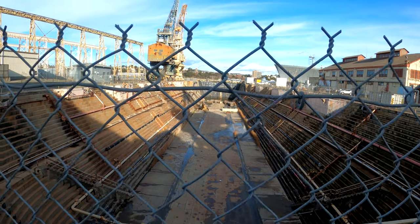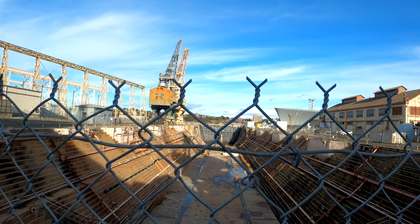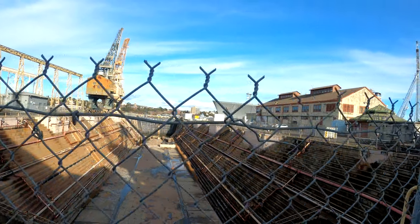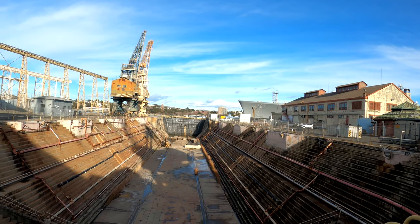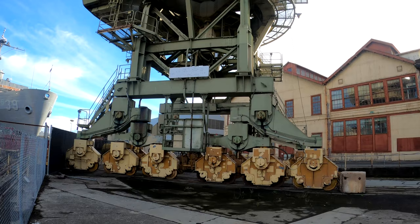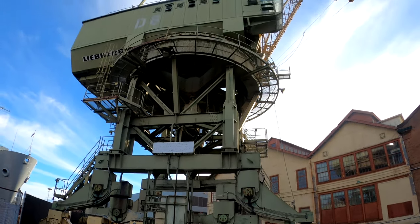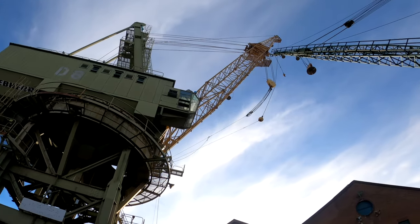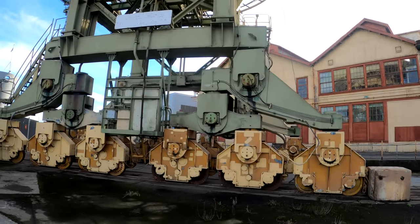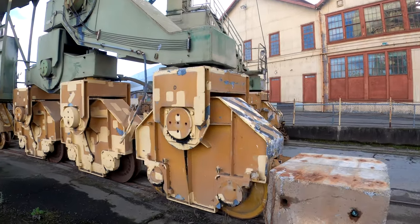So they come in, this is full of water, the boat comes in, they shut it, and then they support the ship, and then work on it out of the water. Work on the hull or whatever. Look at this one. This one's even more impressive. Very cool.